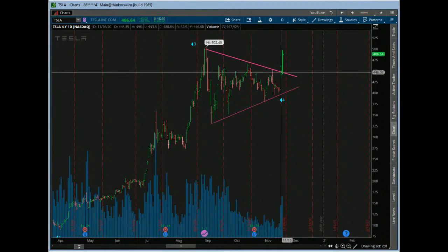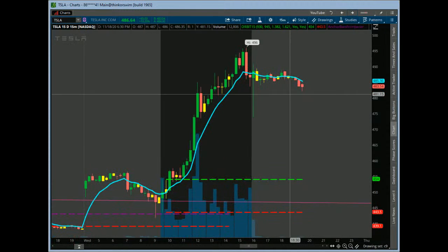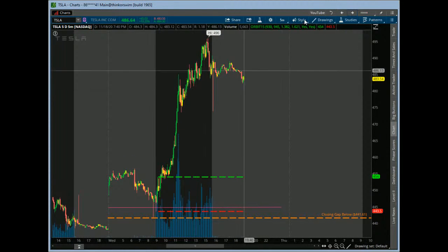If you didn't swing it from yesterday, some of our members did. If you didn't swing it from yesterday, it's okay. Plenty of entries today. Now, did it give any triangle moves today? Maybe a little bit. I mean, it kind of got a little bit flaggish here intraday.